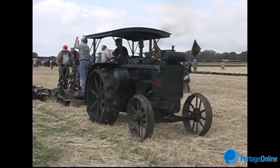Rumley began in his factory in LaPorte building steam engines. That was the big thing back in those days, and he built steam engines. Then he introduced threshing machines. Then there was an amalgamation between the Advance threshing machine and the Rumley threshing machine, and that's why we have an Advance-Rumley threshing machine.